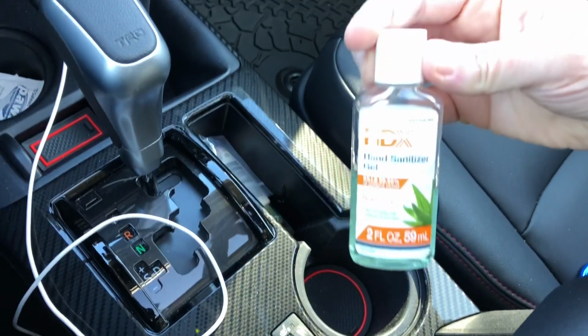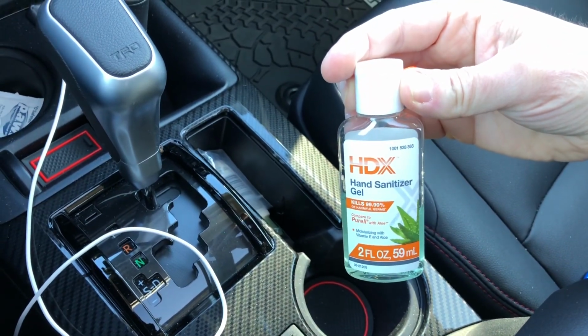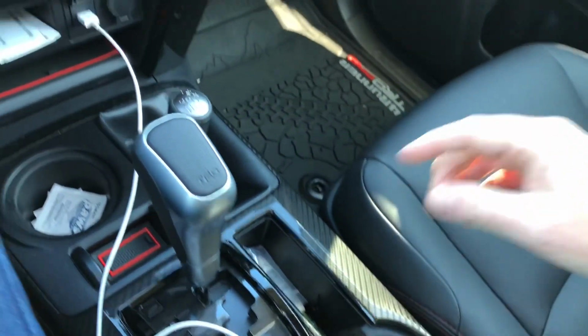Don't mind the anti-coronavirus Purell. If anybody's interested, this is for sale. $799. Only joking. But it is at a premium.